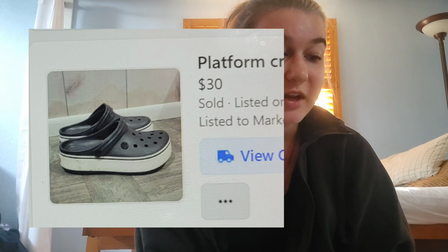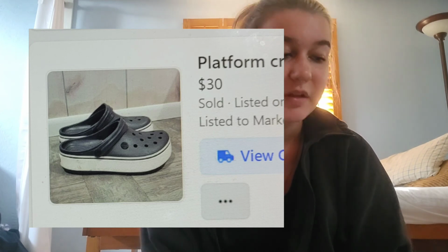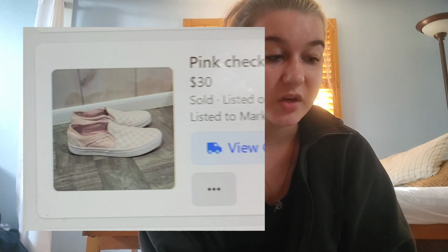Platform Crocs sold for $30. In the shoe world, I'd say stay between size 7 to size 10. Those are the big women's sizes. Honestly, I'd say size 7 to 9 is the best, what most women are. And Crocs do really well for me. These pink checkered Vans sold for $30. Vans have sold pretty well for me too.